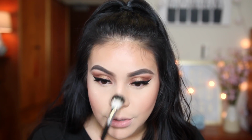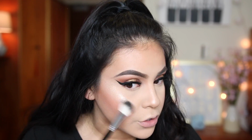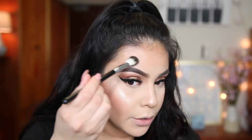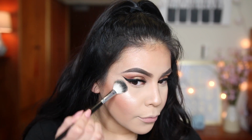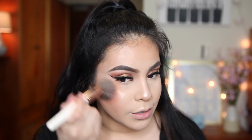And I've seen this on light skin tones. I've seen this on dark skin tones. And it looks absolutely stunning. This is definitely a versatile, universal highlighter. Wow, she did an amazing job with this. Oh my god, this is beautiful.